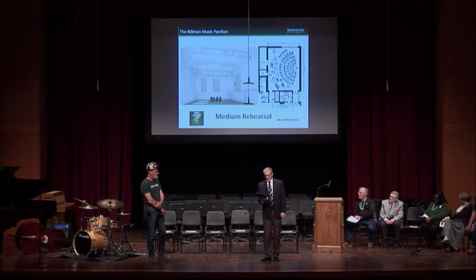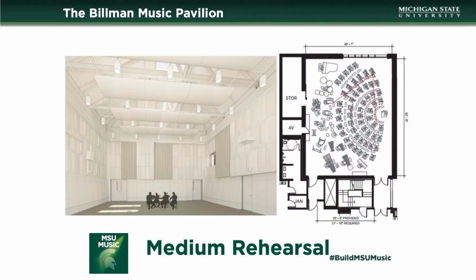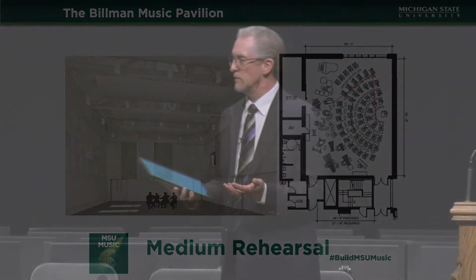Medium rehearsal is another space for large ensembles. Men's and women's glee will be over there. Infrastructure for ambisonics performance space in the future. And it will also be an opportunity for studio classes and smaller ensembles in the day. So as part of a curricular reorganization, we are going to have some more opportunities to use those spaces throughout the day.